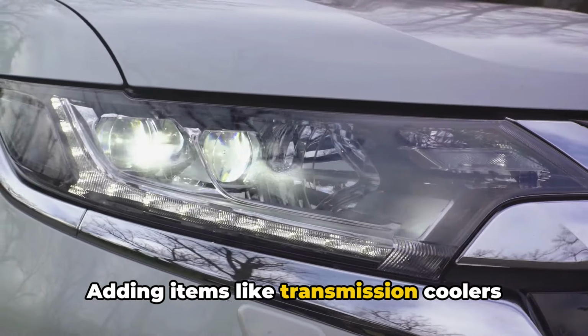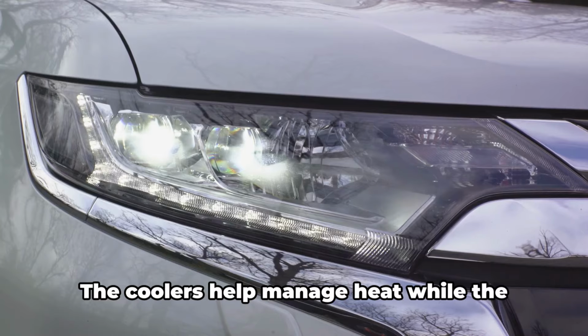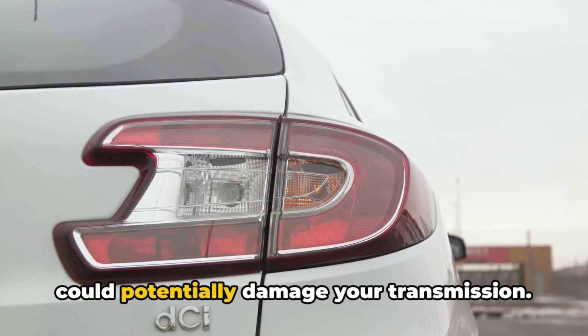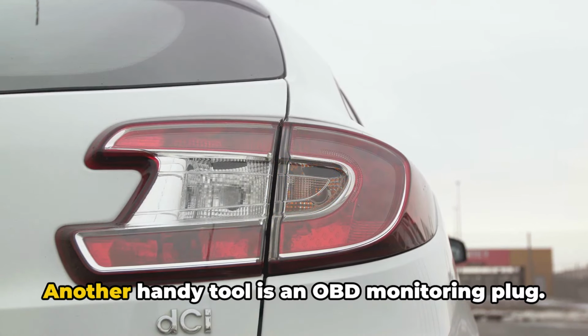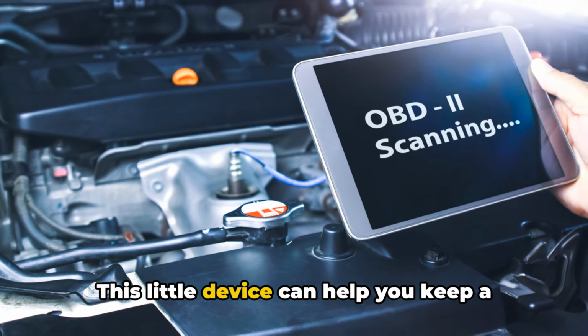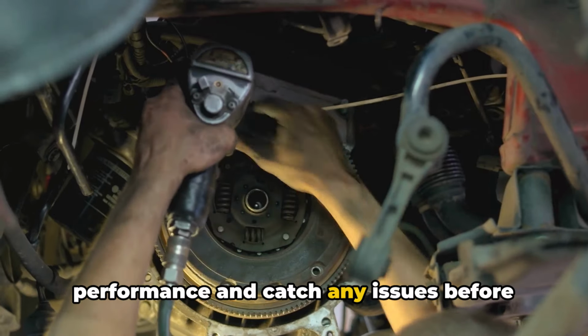Adding items like transmission coolers and magnetic drain plugs can significantly extend your CVT's lifespan. The coolers help manage heat, while the magnetic plugs catch metal particles that could potentially damage your transmission. Another handy tool is an OBD monitoring plug. This little device can help you keep a close eye on your transmission's performance and catch any issues before they become major problems.